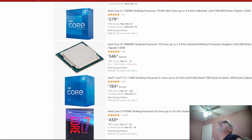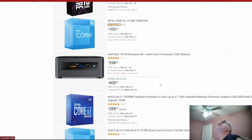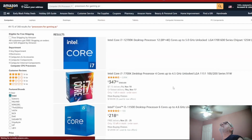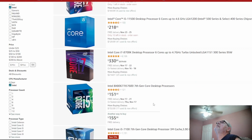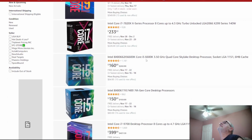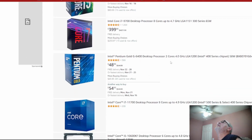Well, $184 is still a little expensive. That's not too bad, but I'm not looking forward to something like that. These are all today's prices, just to let y'all know. This is what you're seeing for today, not yesterday or the day before. It's what you've got to work with, just to get a good idea. This is 6th gen for $160, 7th gen for $150. Huh. I don't get it. I really don't. Wow.